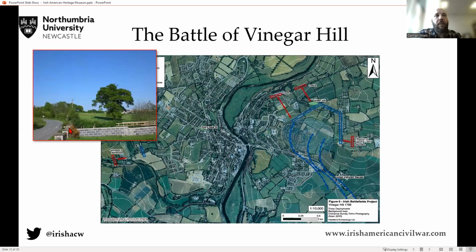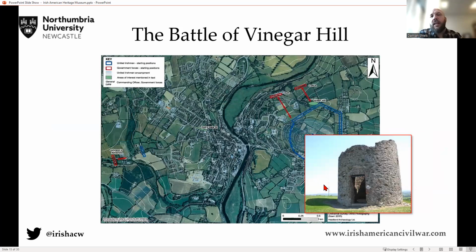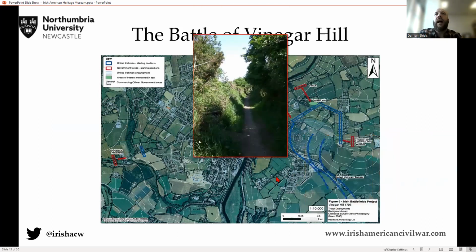Just to give you an idea of some of the landscape, this is the gap at the turn in the road where Johnson first engages United Irishmen who have some artillery up on this little hill. We can see here a windmill that's on the National Monuments Register in Ireland that sits atop Vinegar Hill, very iconic to anyone who's ever been there or anyone in the area. It looked almost identical to this on the day of battle.